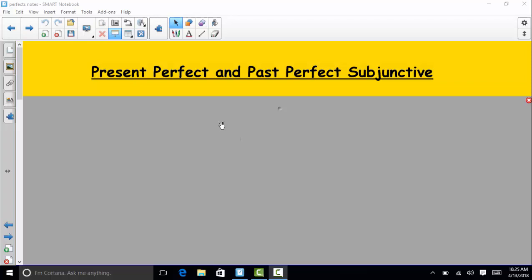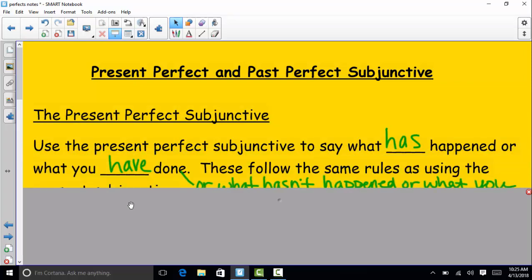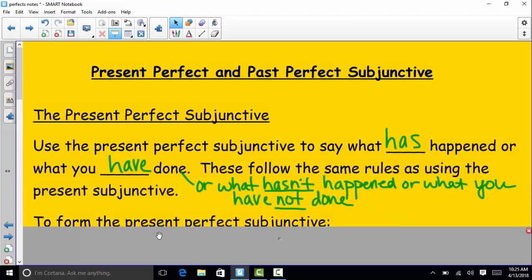So today we're going to talk about present perfect subjunctive. It does say and past perfect subjunctive, but we are not going to talk about past perfect subjunctive just yet. So today we're going to focus on present perfect subjunctive. So what does that mean? The present perfect subjunctive is used to say what has happened or what you have done, but in a subjunctive way. And remember, by adding a no in front, we can also use it to say what has not happened or what you have not done.